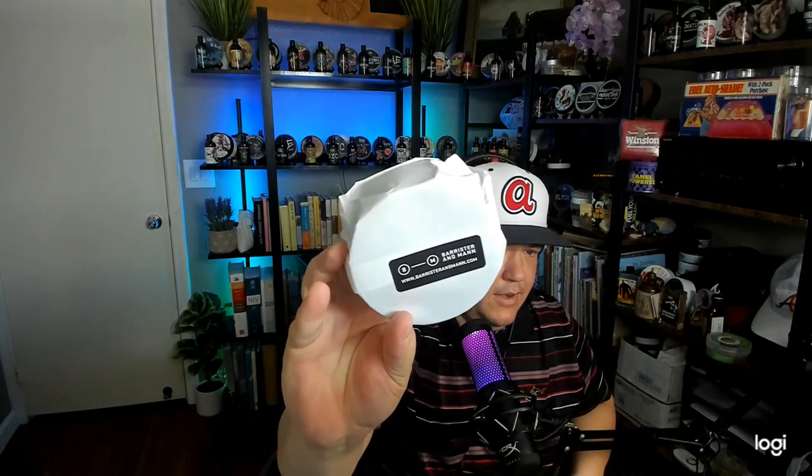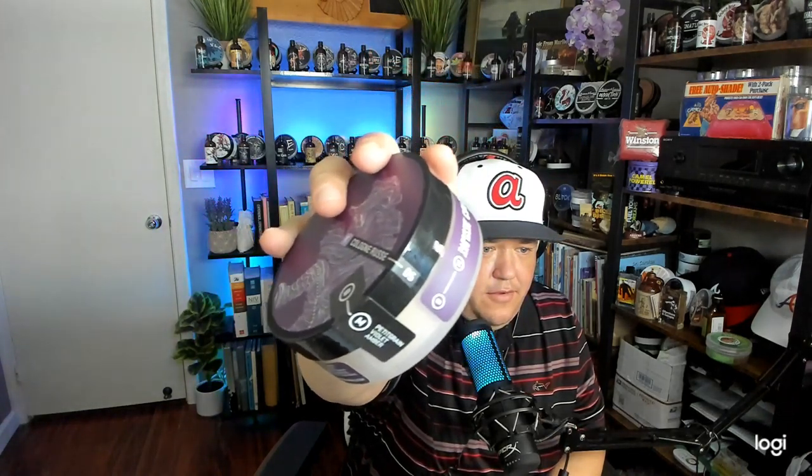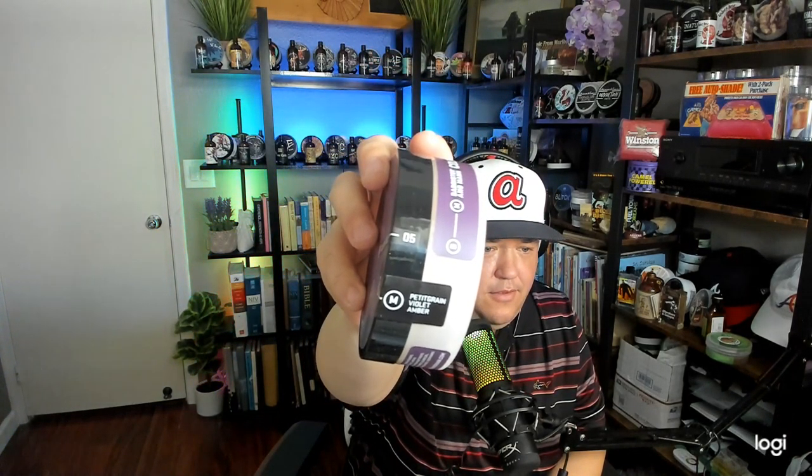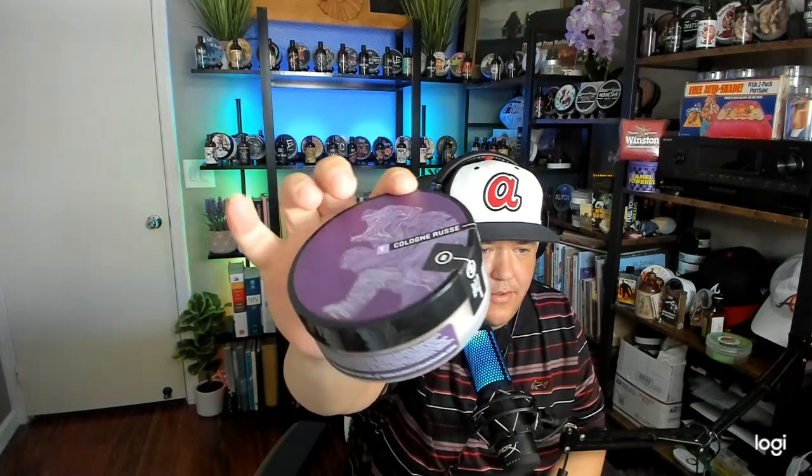So this first one, I won't need a knife for that because basically, they have a really nice label there. This guy is Cologne Russe. And again, Barrister Mann with just the epic labels on the side. And it has the, whatchamacallit, scents. So Peregrine, Violet, and Amber. Really, really beautiful label. Really, really nice.